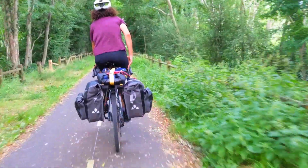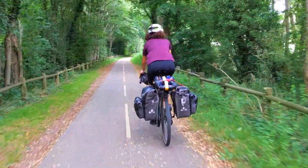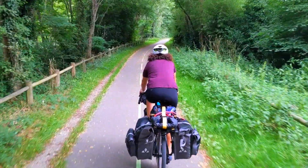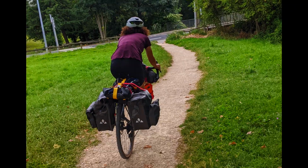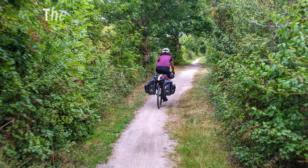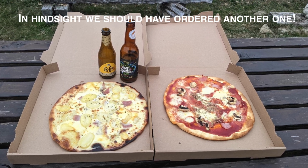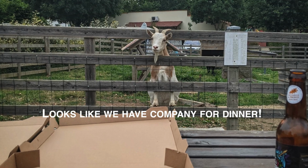After a long day, it was nice to be on this silky smooth bike path after some of the rougher roads we'd been on earlier. This one took us into the town of La Roche-sur-Yon, and from there it was only a short distance to our final destination in Nesmy. But as you can see here, there was one final little bit of single track that we had to deal with before we got to the campsite. But once we did get to the campsite, the bar was still open, as was their pizza place, so we treated ourselves to a well-earned cold drink and pizza in the company of a goat.